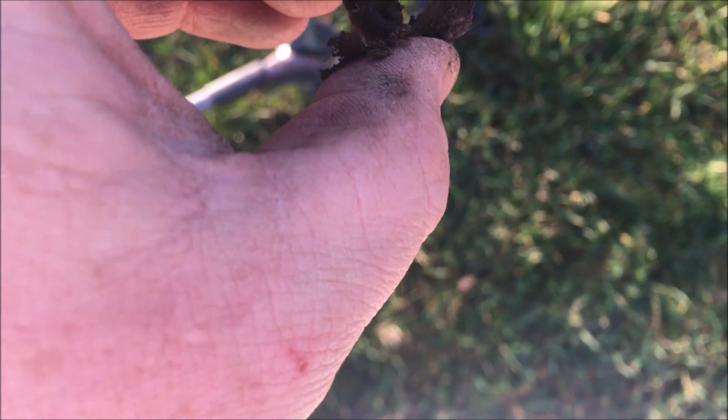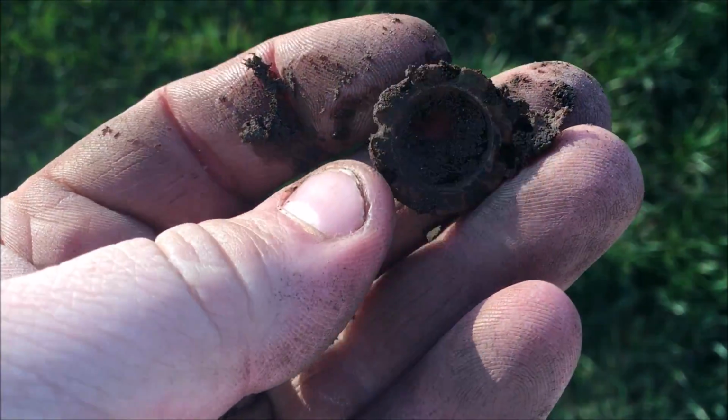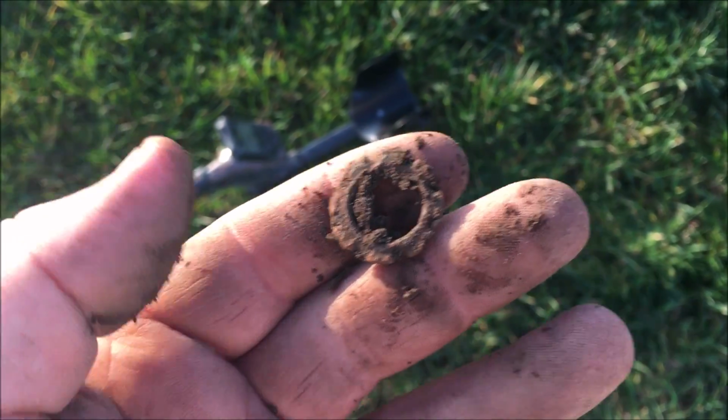There you go, look at that, just up 60-61. Victorian umbrella slide. There you go, lovely Victorian umbrella slide. Very nice, another little Victorian relic up.